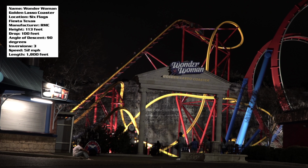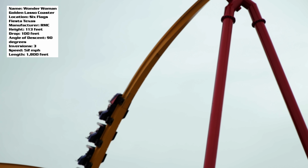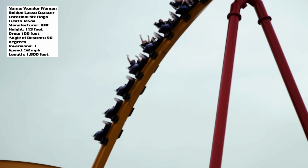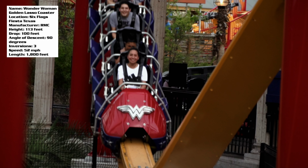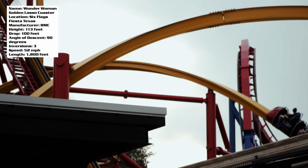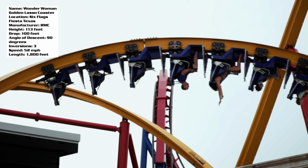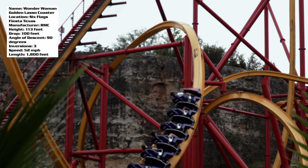And as I mentioned in the beginning, it is so fast-paced that you don't even realize what elements you're going through until after you already went through it. This is a ride that will take you a couple of times to really process the experience. It's ridiculous. I rode this thing over and over again, and I kept on getting off saying, how does this exist? I can't believe that this is allowed.